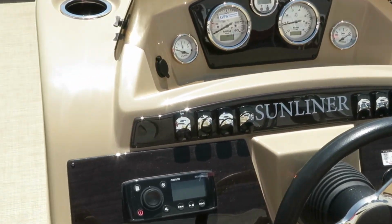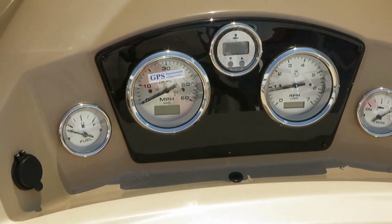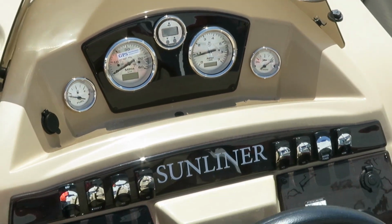And here at the helm we have a Fusion Audio head unit, as well as your fuel gauge, your miles per hour gauge, your depth finder, trim gauge, and so on.